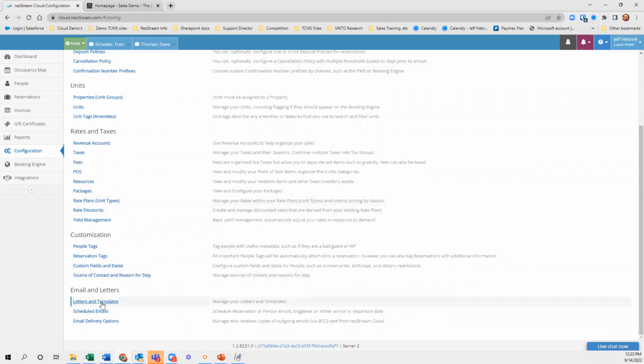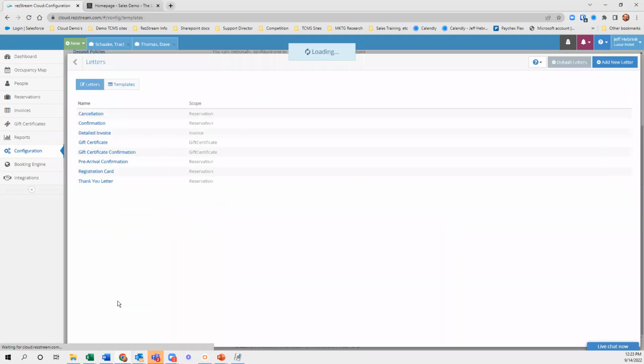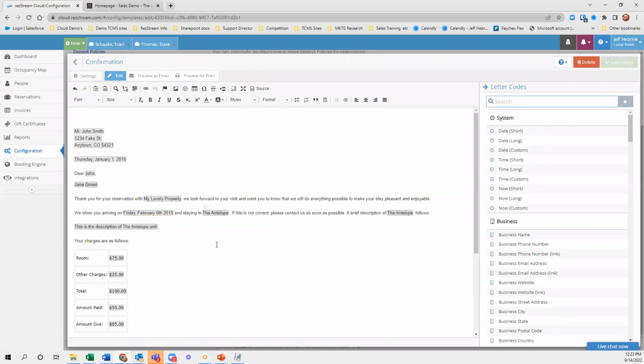The letters and templates, not that this is a new function, but the way that the system sends emails is new. So that old version, I believe, had to integrate with an outside email program. I believe it was Outlook Desktop, which was another issue we came up with this year. So many people transitioning to Office 365, and there were some incompatibility issues. But here's where you can come in, design that letter, and it is like a word processor.